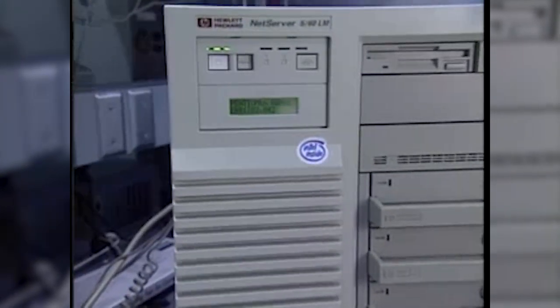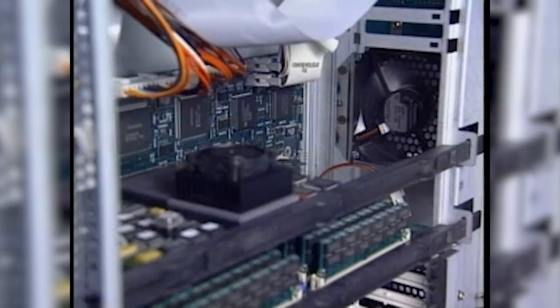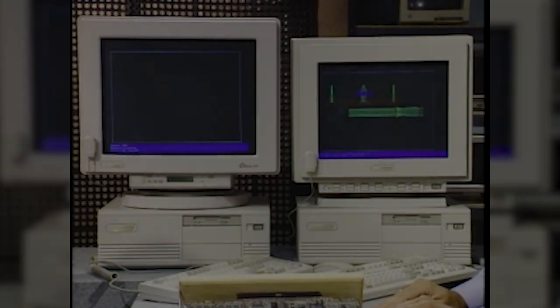And at the time, the only machines that would have had more than 8 MB of RAM would have been Pentium-based servers and workstations running things like Windows NT and CAD software.